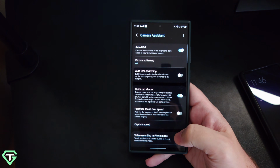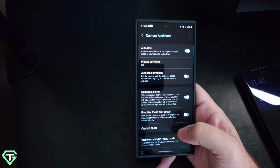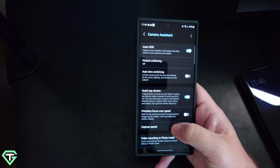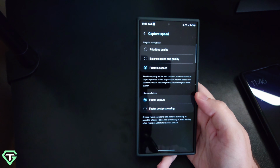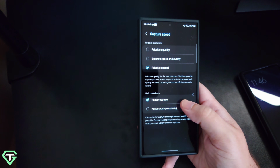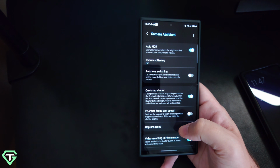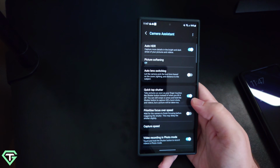The camera UI is also another minor gripe. The other camera-related snafu is the fact that I have to install another app to make the system usable for me. Camera Assistant allows you to alter numerous things like auto HDR, how the shutter button reacts when you touch it, and capture speed. I'm going to go over this app a little bit more in depth and the settings that I use specifically because I feel it improves the experience quite a lot. But again, Samsung, why are these settings not part of the regular camera app?